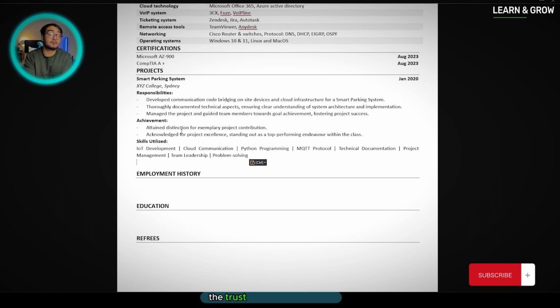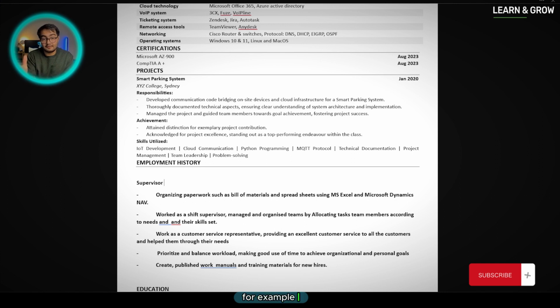For example, the transferable skills that are required for the position that we are applying for. For example, if I used to work as a supervisor in a retail company, and these are the responsibilities that I used to have. Okay, and you can simply write in a rough version. You don't have to worry about the grammatical errors or spelling errors, because ChatGPT will take care of it. Okay, so we're gonna simply take that in again.